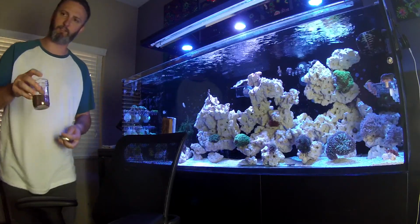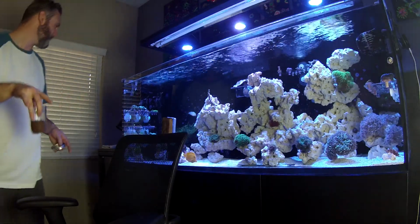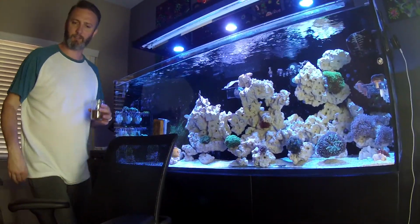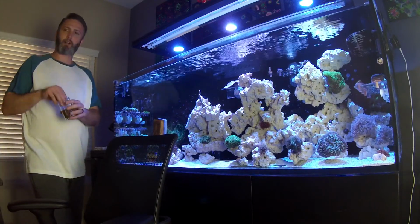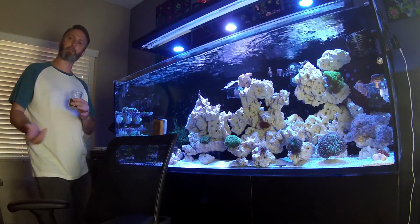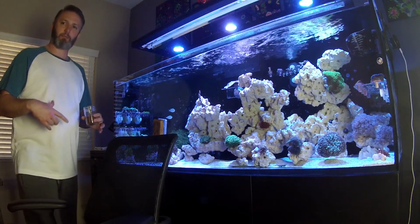So I'm just feeding some food, and I got a jar that I mix with a bunch of different stuff, with my seaweed and my different brands of food. Right now I'm going to be doing my water change today, and I have that filter floss in there, my pre-filter floss before my filter socks. I think I called them filter bags in the last video.